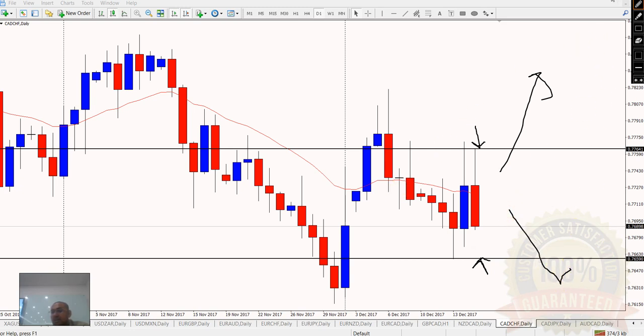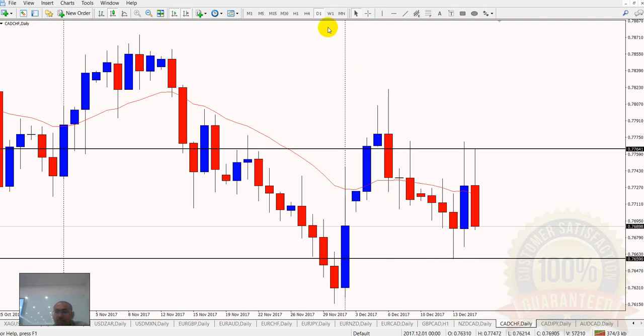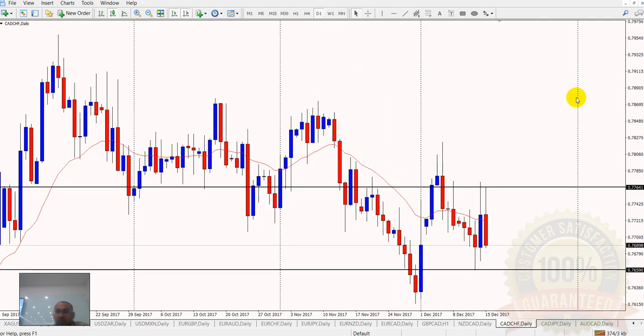At the moment it's stuck in a range, and this range is 100 pips. So if it's like this, you can only place a pending order at the tip of the wick, stop loss here, pending order over here, stop loss here, because it's ranging. So you know it will move down very fast and then react.